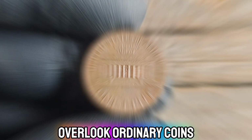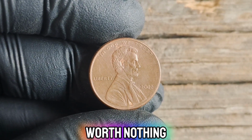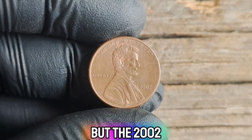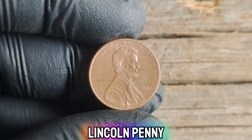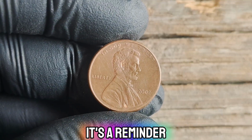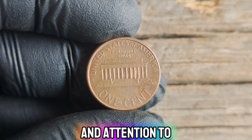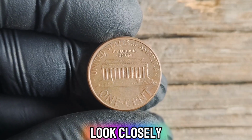It's easy to overlook ordinary coins, to assume that every penny is worth nothing more than its face value. But the 2002 no-mint mark Lincoln penny proves that treasure can hide in the most mundane places. It's a reminder that the world still holds secrets, that luck and attention to detail can reward those willing to look closely.